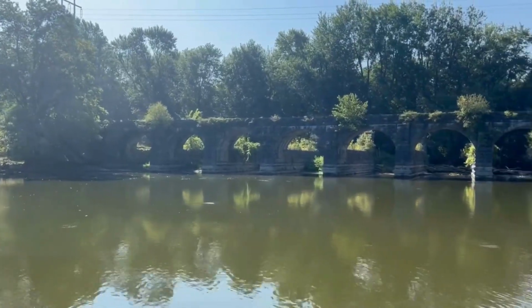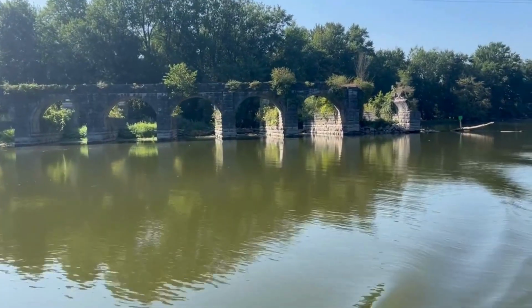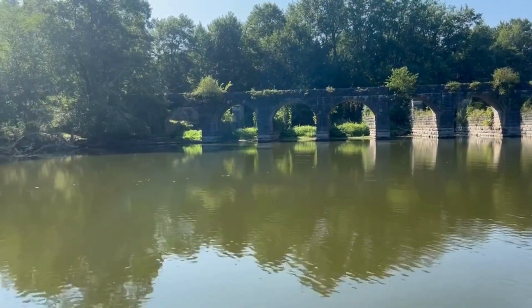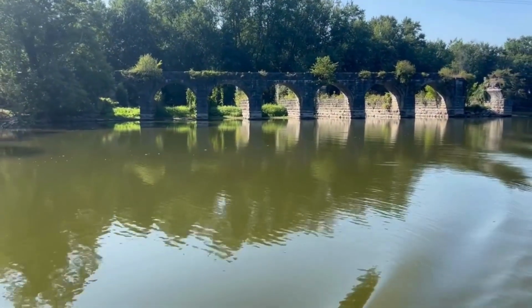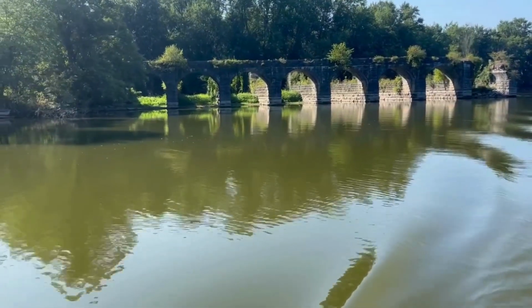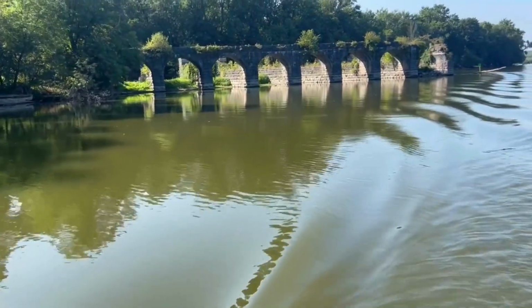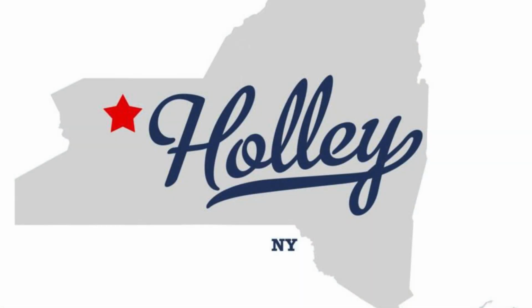The canal was rebuilt and expanded soon after it was completed. That was one of the original viaducts right there that you can see. So the canal used to travel that way, and they would pass trains over top of there, but that has since been shut down. They don't use it anymore, but it's just a great reminder of what it looked like.